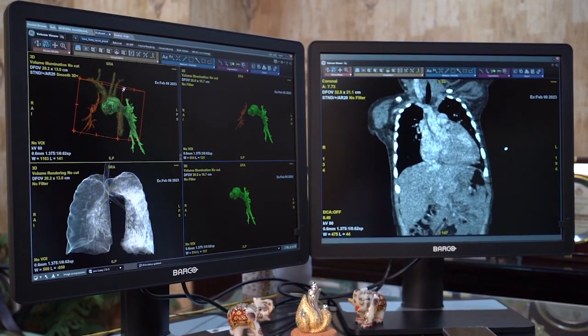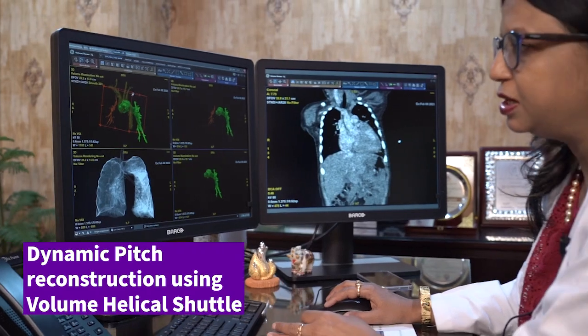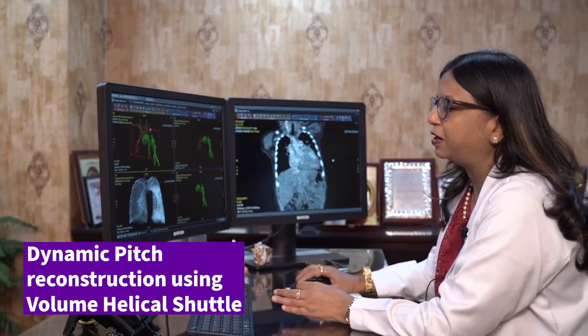So pediatric cardiac imaging with the volume helical shuttle which we have with GE is in fact very good.